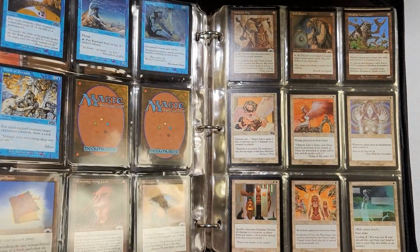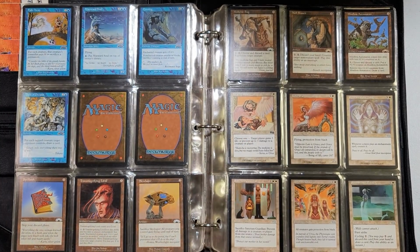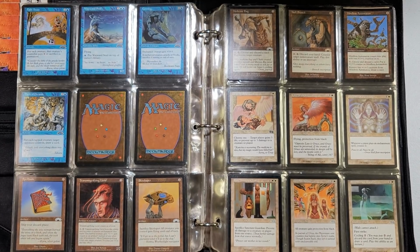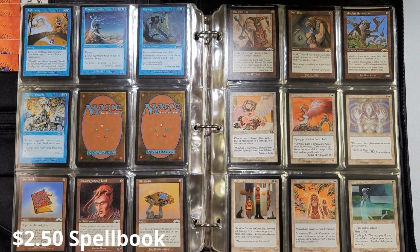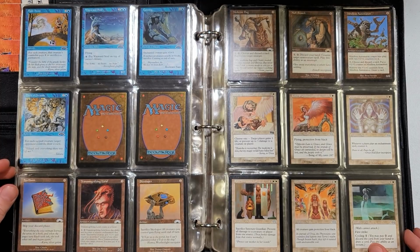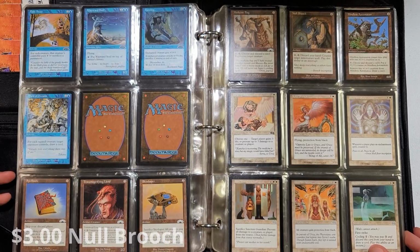All these pages are stuck. I don't know if it's humidity or what causes that, but Null Brooch, Mindless Automaton. Man, just, I see a little saga. Oh boy. Okay, everyone get excited. Hopefully you've got more saga than you got Exodus. But still, really neat spell book. Yada, yada, yada. Let's get into that.